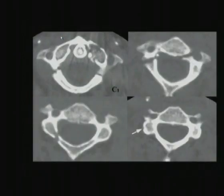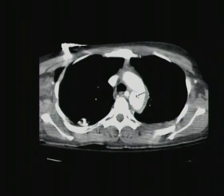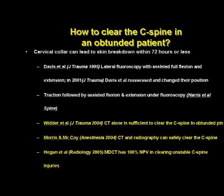So we did the CT quickly. Again, this is a 4-detector. So this was 2 centimeters reconstructed by 0.5 with good overlap. And notice every vertebra here from 1 to 4 has fractures. This is a Jefferson, this is a hangman's, and these are arch, and this is a transverse process. And the patient also had a ruptured aorta, which she was rushed to the operating room with.